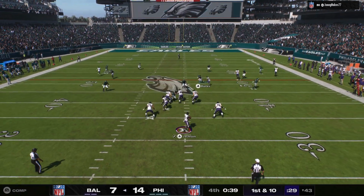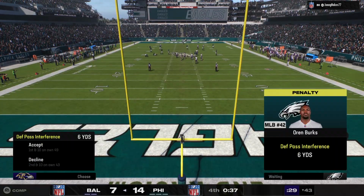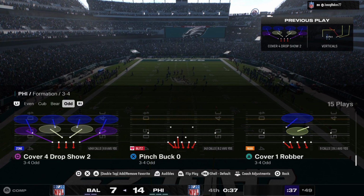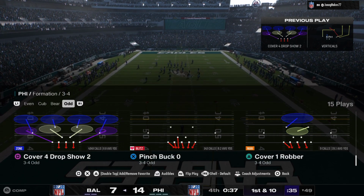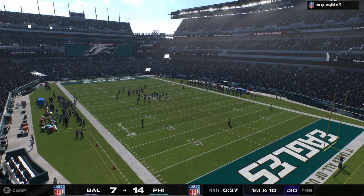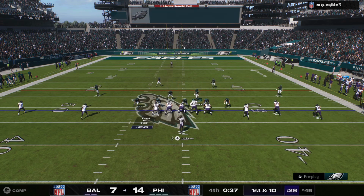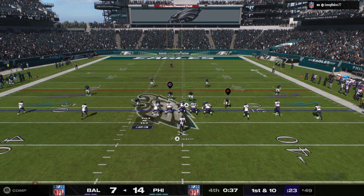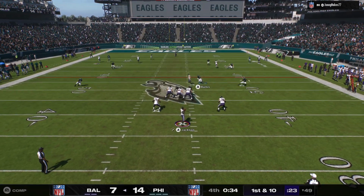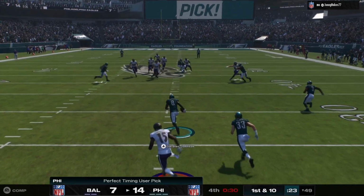Now Jackson. They're unable to connect, but a late flag comes in, and the contact may have come too early. They'll come up 1st and 10 here. Throwing, Jackson. Oh, and that's going to sabotage their comeback plans.